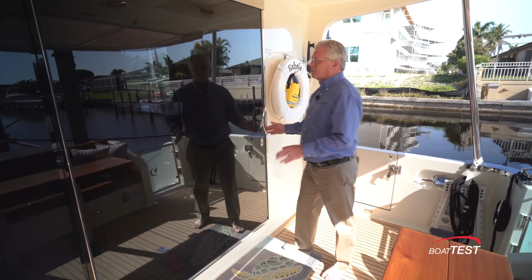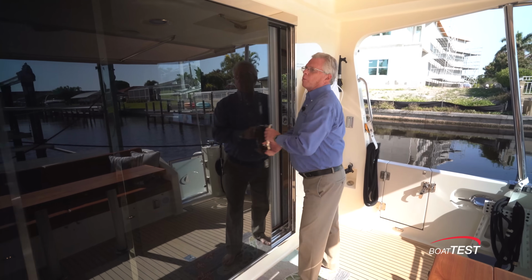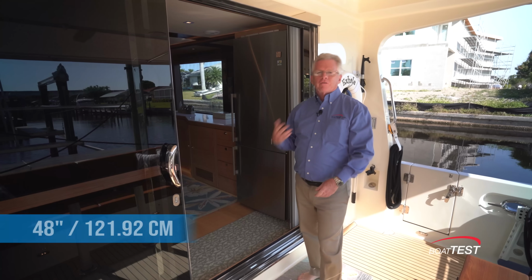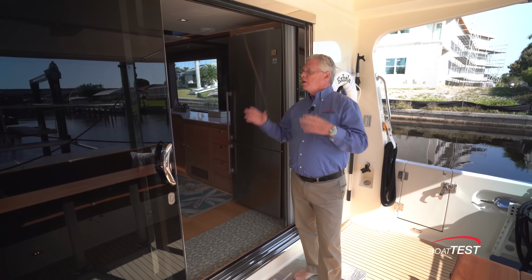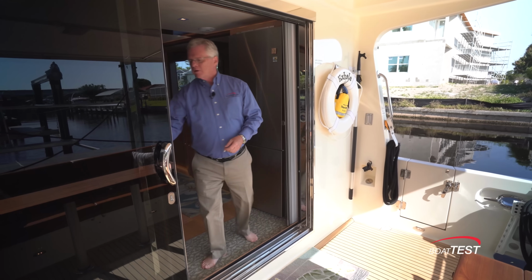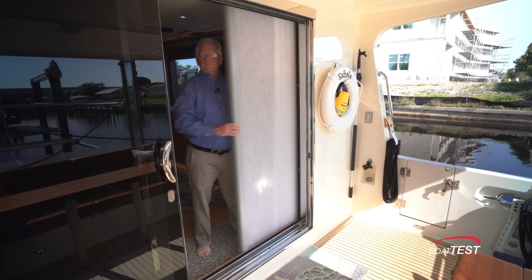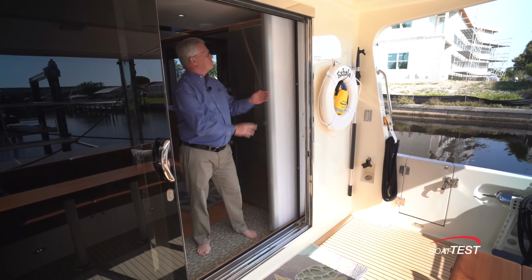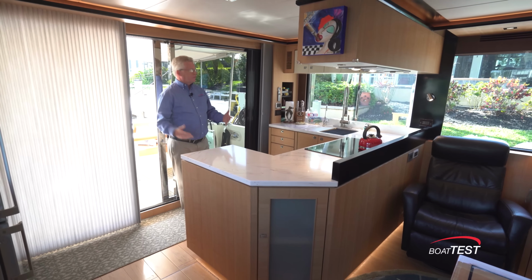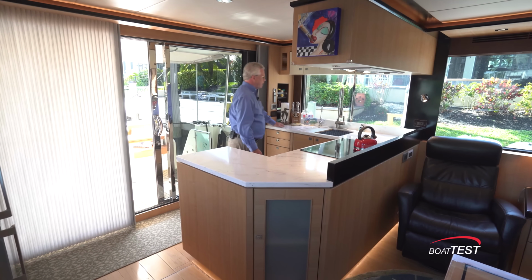Making our way inside from this aft deck, huge door. I mean, it goes 10 feet across. And with it open, I've got a full 48 inches. Now that's the first aspect of the Euro series that we have. Gives us a more open, airy layout. I also like inside there's a bug screen as well as privacy shade. Now this door can also be opened from the opposite side, giving us a great entertainment venue from the aft deck to this aft galley. Let's take a look at these features now.